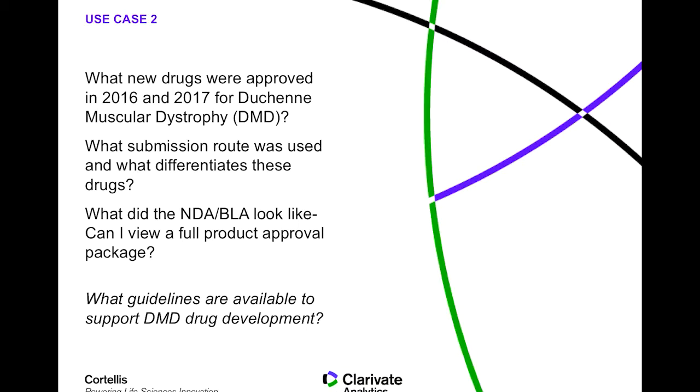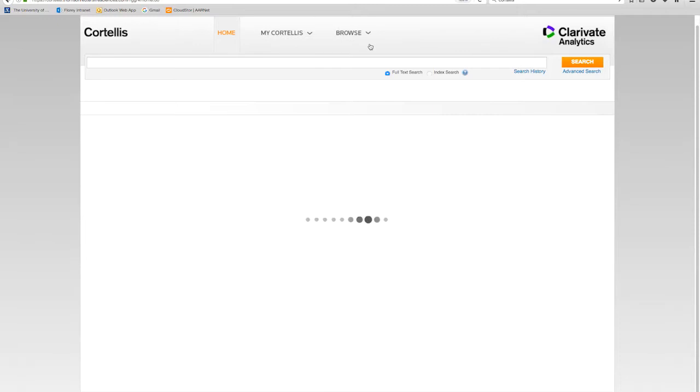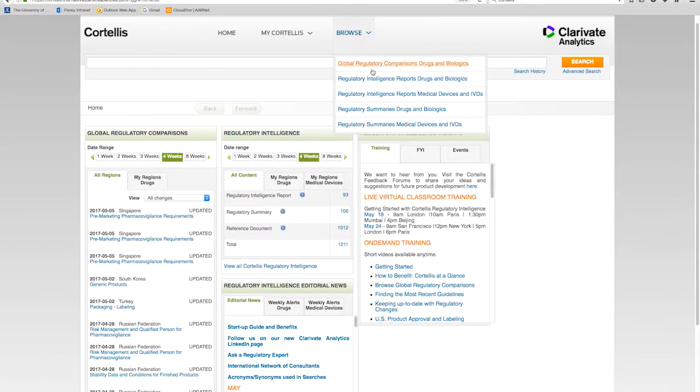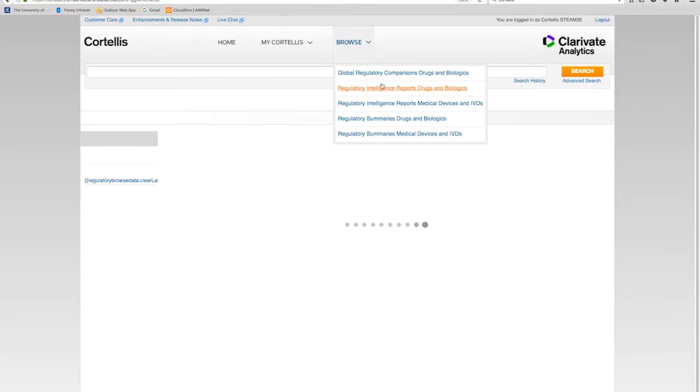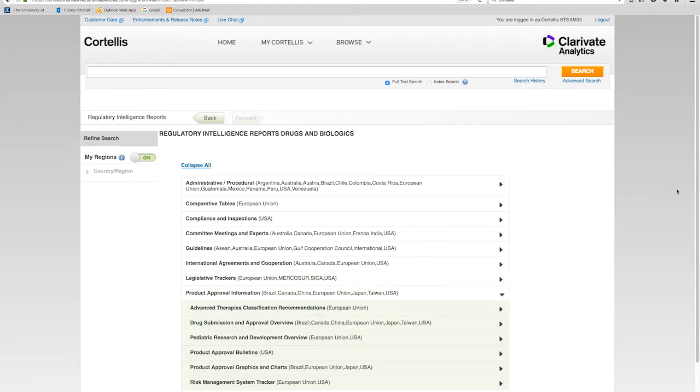We can use the product approval bulletins to look at what the submission route was, and we can also look at some of the differences between any of the drugs that were approved for the same indication in that year. So if we go to the system, where you find information about product approvals is in the regulatory intelligence area. You can also see things around compliance and inspections if you're interested in warning letters and the kind of deviations or citations that have been described, and committee meetings. But let's look at the product approval information.